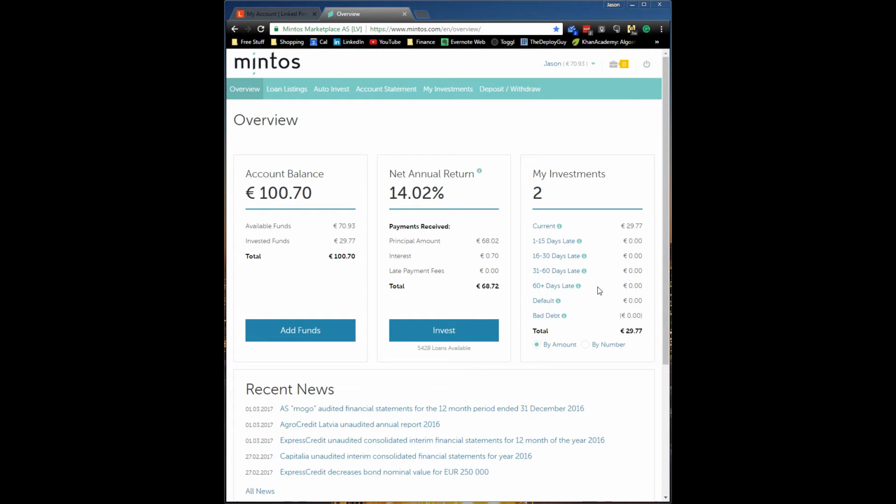It's quite easy to use, and there are thousands and thousands of loans on this website, and there's more and more added in every day. There's a lot of choice. You can invest wherever you want.